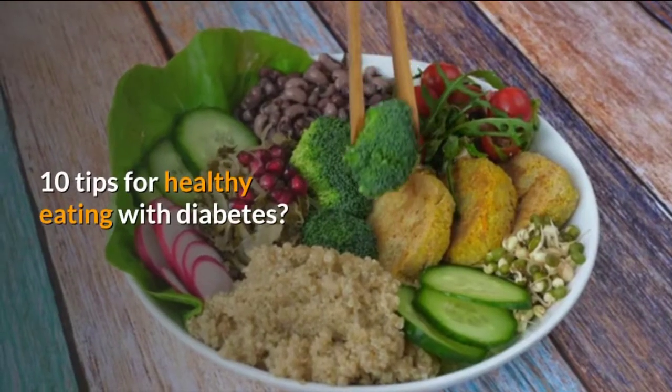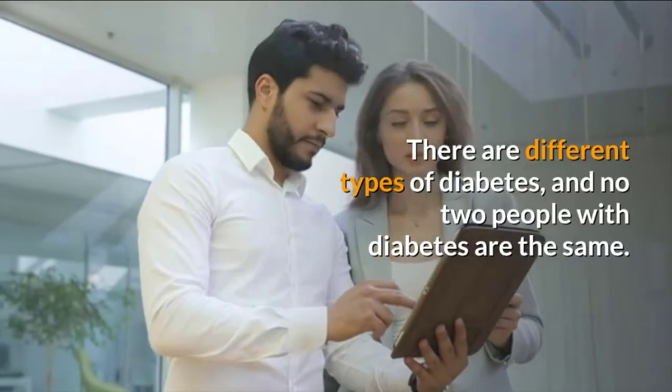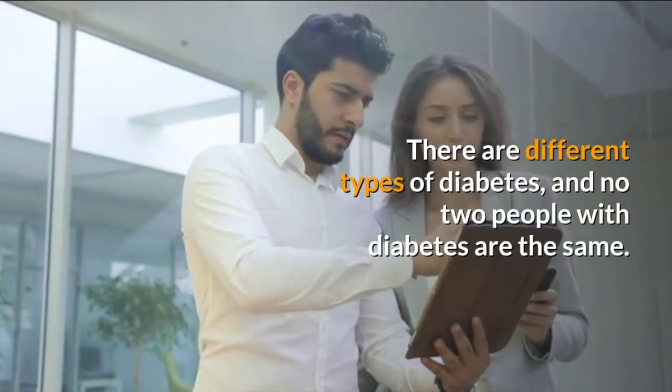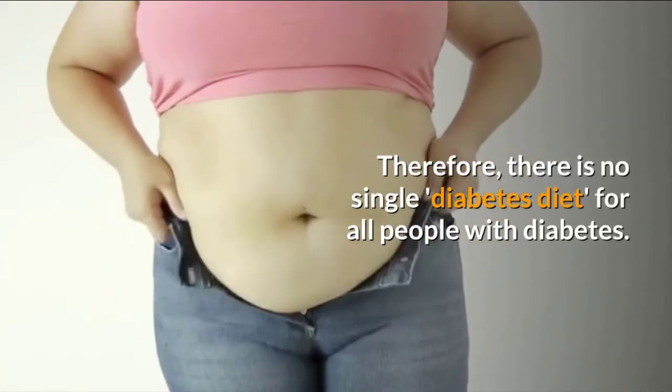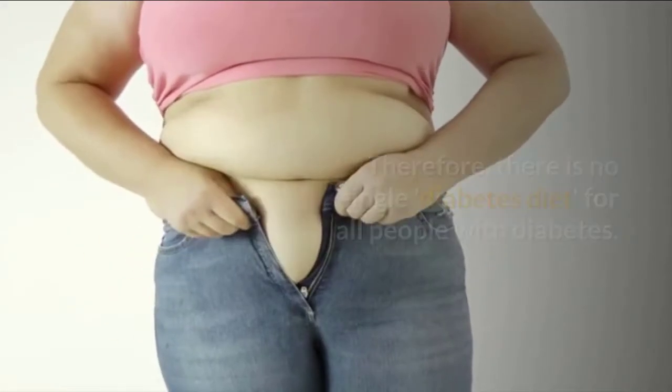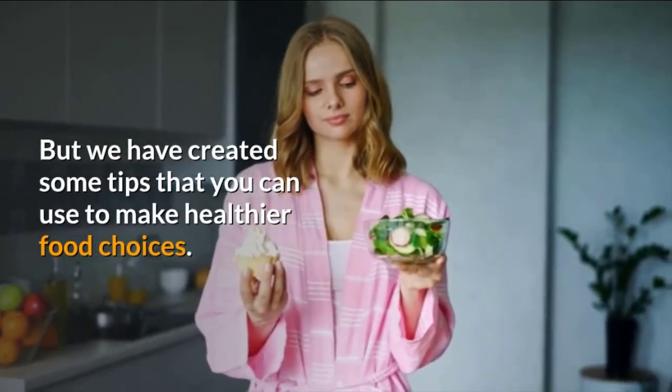10 tips for healthy eating with diabetes. There are different types of diabetes, and no two people with diabetes are the same. Therefore, there is no single diabetes diet for all people with diabetes. But we have created some tips that you can use to make healthier food choices.